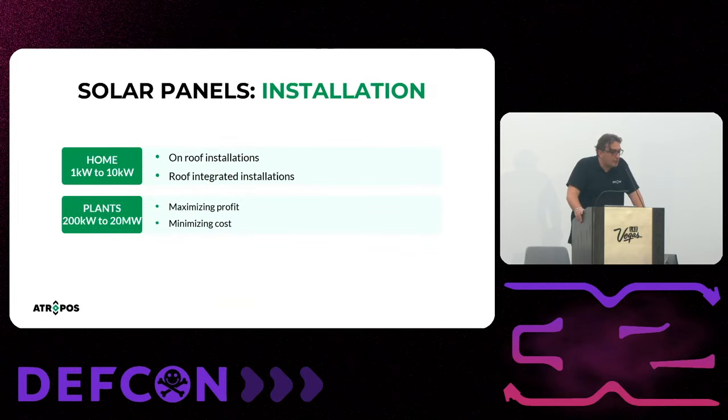Quick intro, there are two kinds of installations of solar panel. The one is home panels, which is from 1 kilowatt to 10 kilowatts, and then there are plants, which is from 200 kilowatts to 20 megawatts. The home are usually on roof and they're integrated there. The plants are maximizing profit and minimizing cost because, yeah, capitalism and shit.